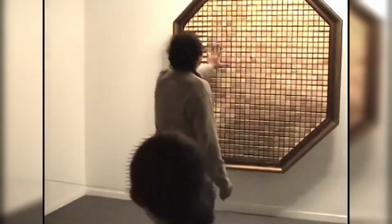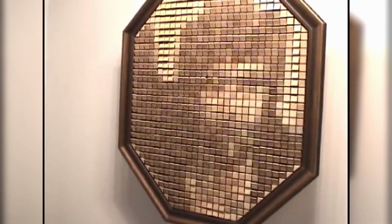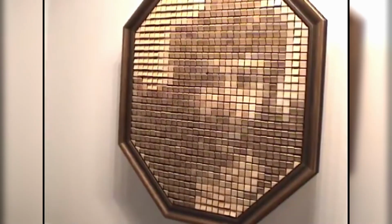Does it make you think about your own mortality? Or does it just make you appreciate the beauty of nature? The wooden mirror is a reminder that we are all made of the same stuff. We are all just a collection of atoms, and we are all connected to the natural world.